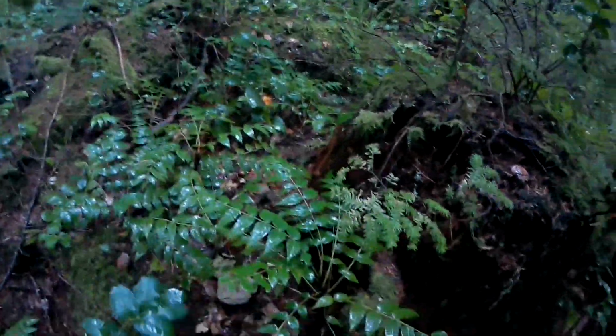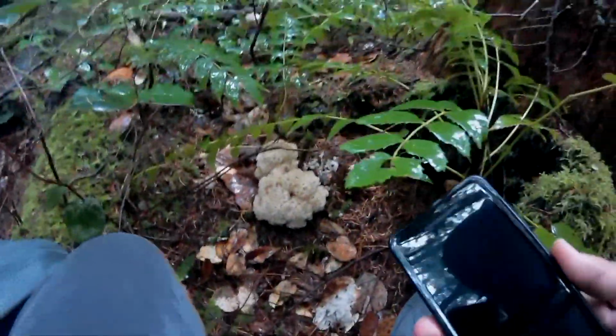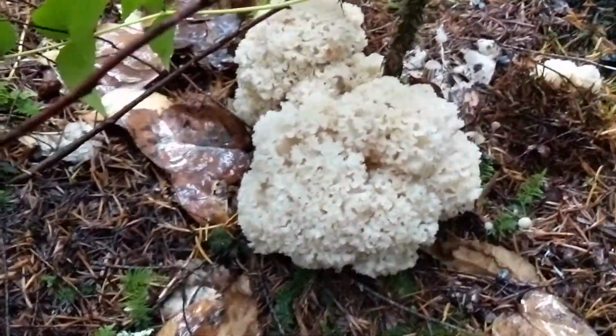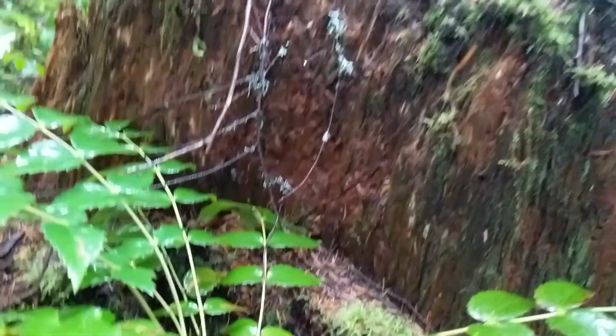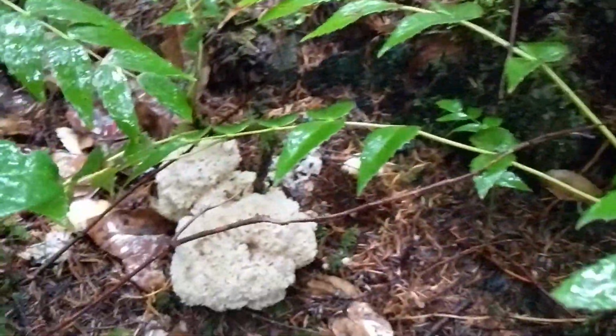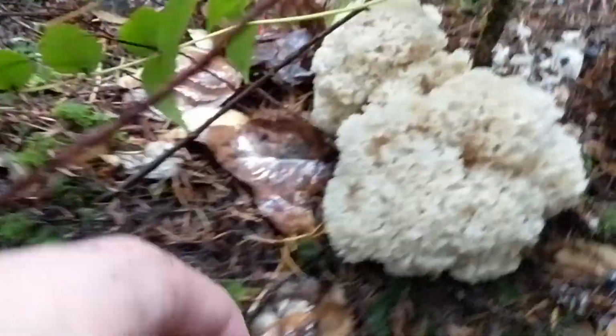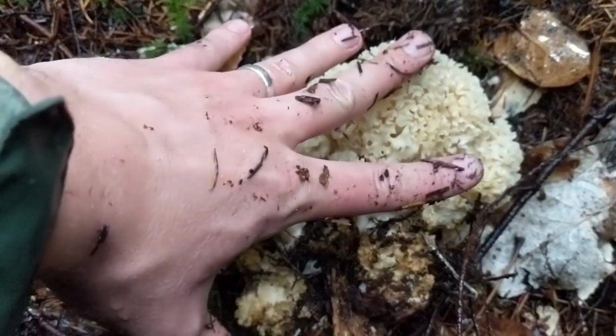Look at this. Cauliflower number 2. This one's a better size. And then look at this guy. Whew, he was hiding good too. Again, on a dead stump, growing off of the root base there. This one's a lot bigger. It looks fresh though, it looks good. So I think we're in business here. That's a good size one.